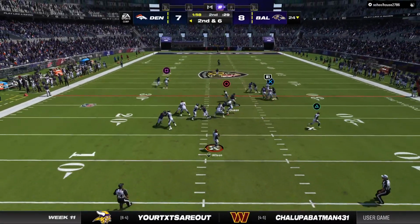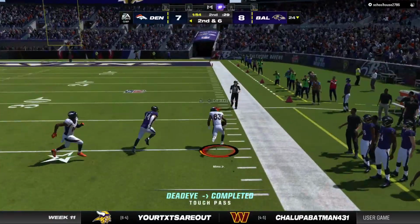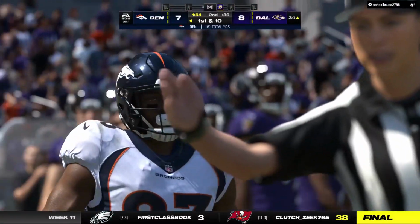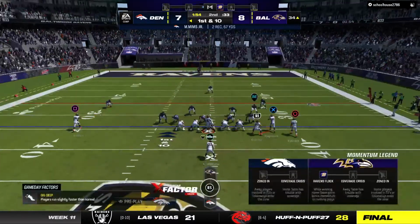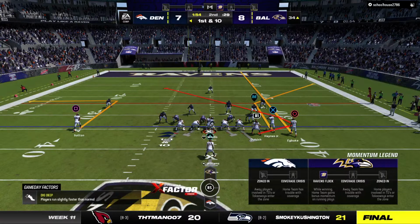Now it's Wilson. Well, this is taken in. It's complete. And he steps out of bounds, but not before he gets inside the 35. A huge play there for Denver. 42 yards. So the big play changes the complexion of things. Here's 1st and 10 just outside the 30.